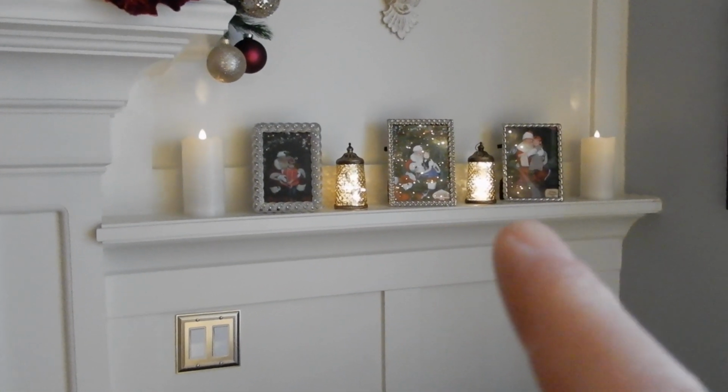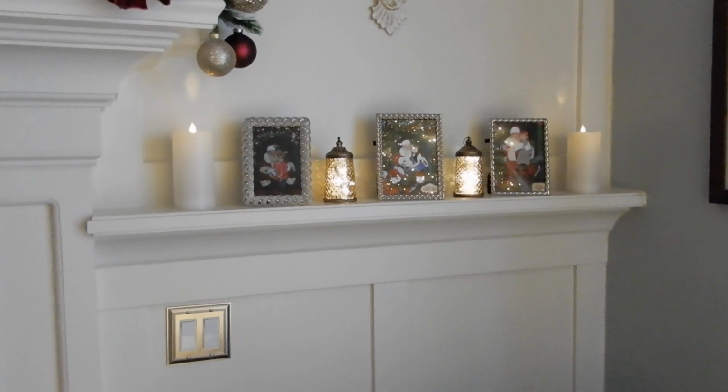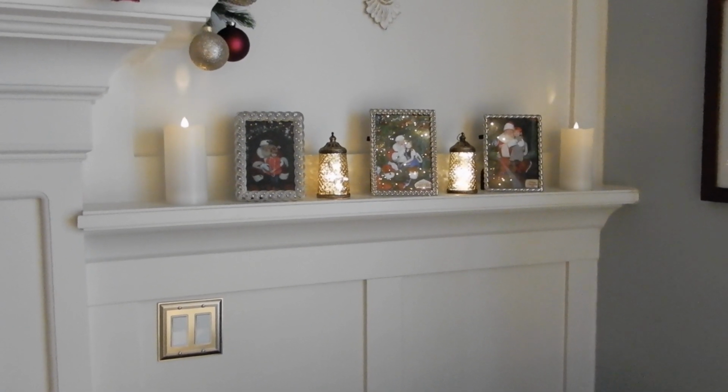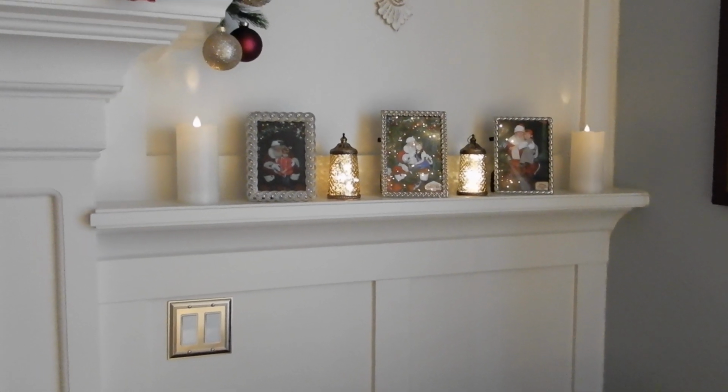Very happy with it. Over here you can see those little lanterns that I got from lights.com. I love them. They're so cute. They have the little LED fairy lights in them. They're super magical at night. I love the lighting in this room at night.